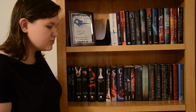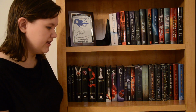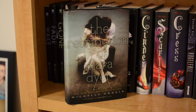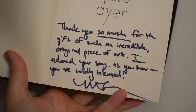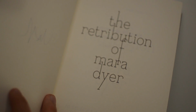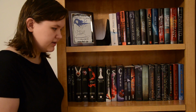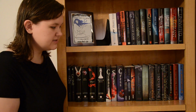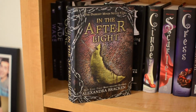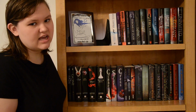It's so good. The next one is my unfinished Martyr collection. I have The Evolution of Martyr and The Retribution of Martyr, both of which are signed copies, so that's pretty cool. It's one of my favorite series. I don't have the first one, but it's okay. I'll live. After that, we have the Darkest Minds series. It goes The Darkest Minds, Never Fade, In the Afterlight. It's cool.